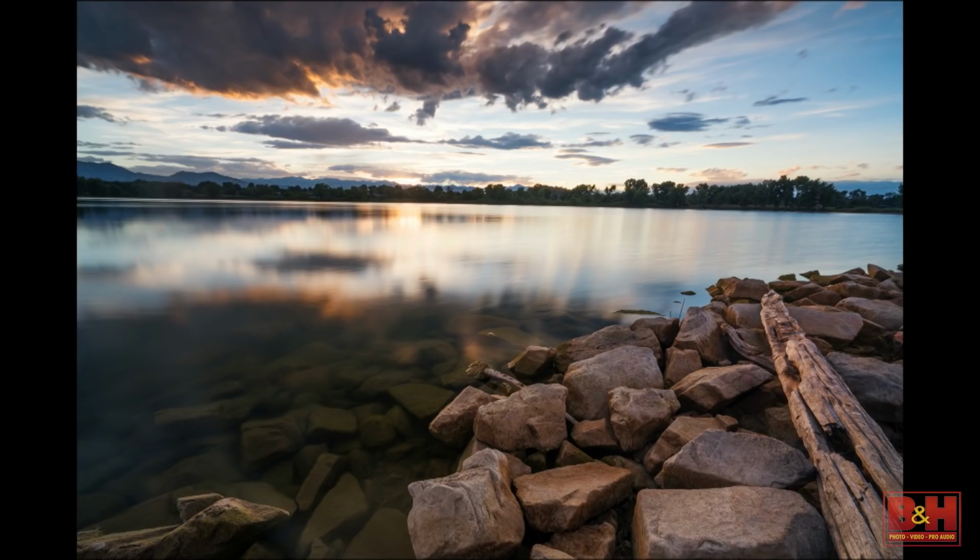So I also experimented a little bit with some landscapes. This is taken at a lake not too far from my house, and really being able to show off the dynamic range of the shots, what you're able to do, being able to pull down those highlights, pull up those shadows, and using something like ISO 100 in order to really expand the most amount of dynamic range with a given shot.